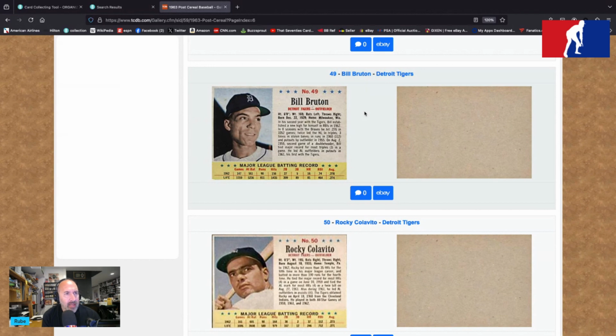In 8 seasons with the Braves, he hit .276 in 1,052 games, twice led the NL in triples, 3 times in stolen bases, in runs in 1960, and putouts by an outfielder in 1955. On August 2nd, 1959, second game of a doubleheader, Bill tied a major league record for most triples with 3 in a game. He led AL outfielders in putouts in 1961, his first with the Tigers. So this kid could fly, as they say, and he is proudly showing his triple stats, which outnumber his home run stats up to that point.